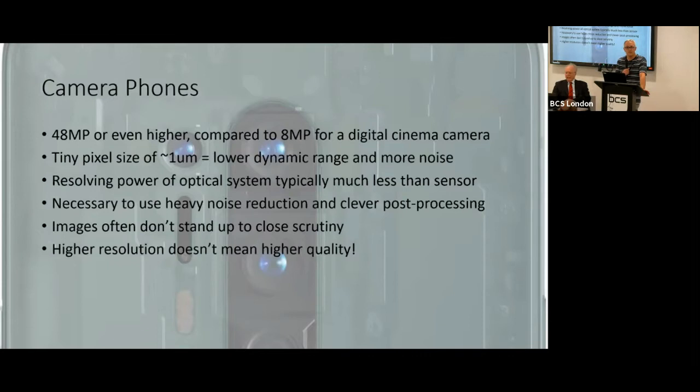So it comes down to what I was just saying about the relationship between pixel size and image quality. The camera phone sensor pixels are generally around a micron, compared to perhaps 10 microns, and that's square as well, for a digital cinema camera. So obviously you can see that leads to a vast difference in the ability of those pixels to collect light and in the dynamic range. And dynamic range generally is a much more important factor than resolution for a high quality image.